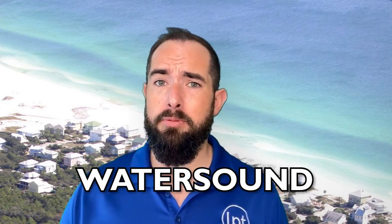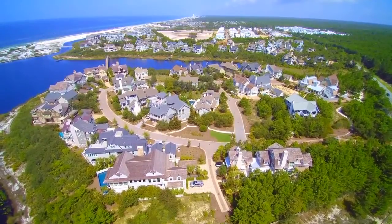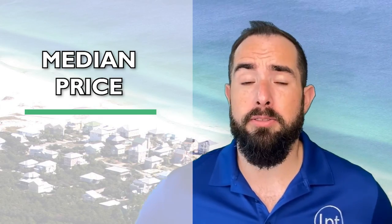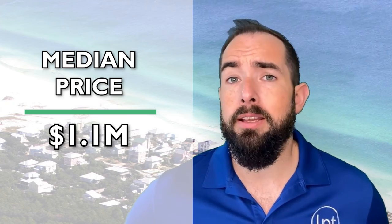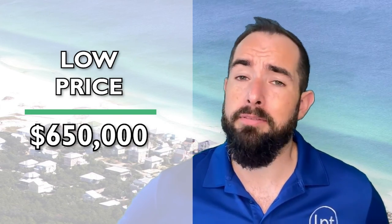Now, Watersound, you may just abruptly come up on this, mainly because it's a private community that really encompasses a lot of the all-American style colors, shapes, in the eastern seaboard town, right in South Walton Beaches. The scenery, though, is still absolutely breathtaking in this community. There's still plenty to do, plenty to see. If you decide to go in here, the median price to purchase is 1.1 mil. It's a high all the way up to 11 mil and a low of 650,000.